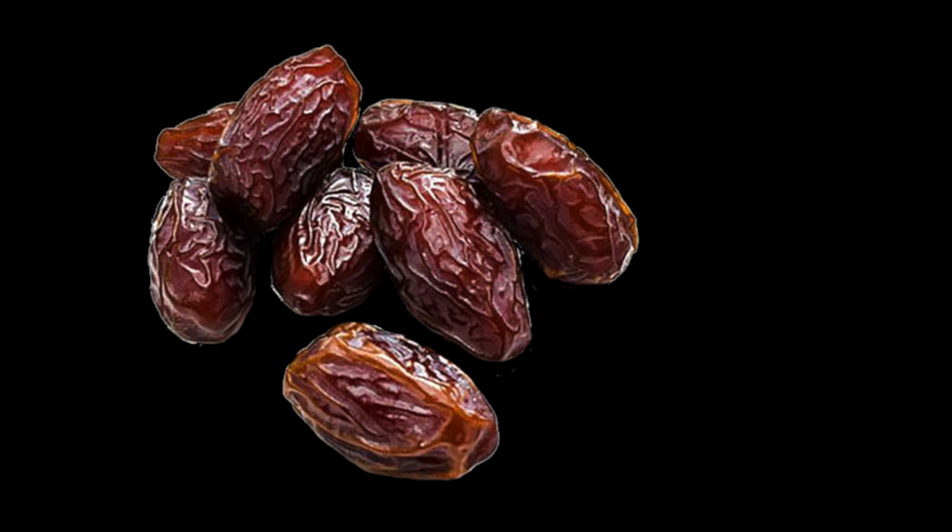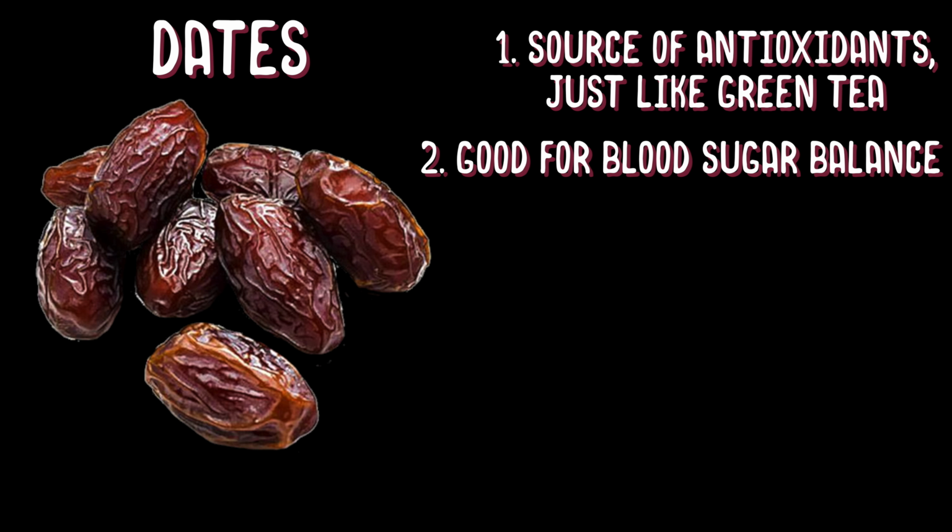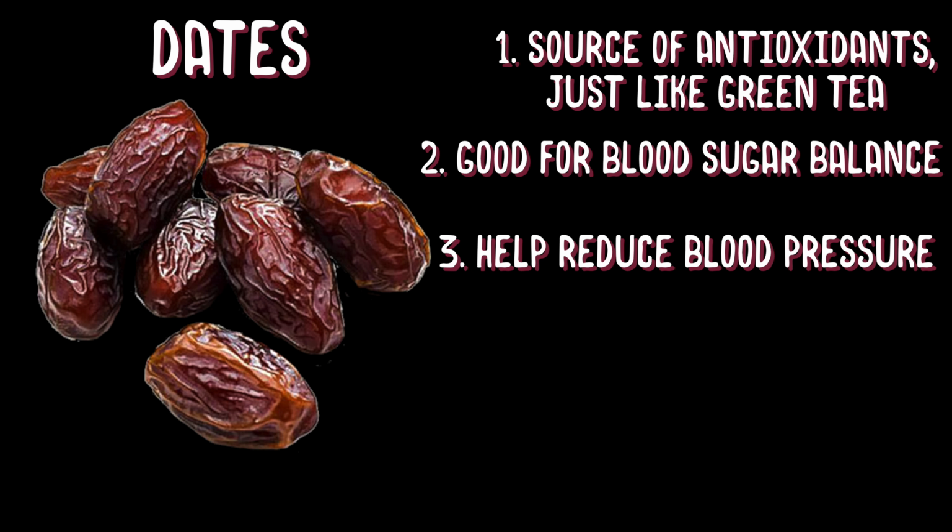Dates. Dates are a great source of antioxidants. Dried dates contain polyphenols, just like green tea. They are good for blood sugar balance due to their low glycemic impact. They help reduce blood pressure. 5 or 6 dates provide about 80 milligrams of magnesium.